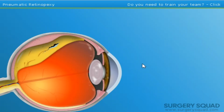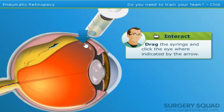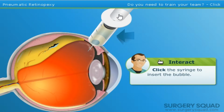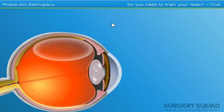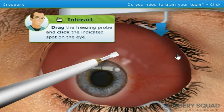Now that the patient is anesthetized, we insert a syringe into the eye. Alright, let's stick it in. Now we inject an air bubble into the vitreal fluid. As the bubble expands, it pushes the retina back against the wall of the eye. With the retina back in place, we can now seal the tear using a freezing probe. The probe is touched to the outside of the eye where the tear is. This freezes the tear back in place. It may take several touches depending on the size of the tear.